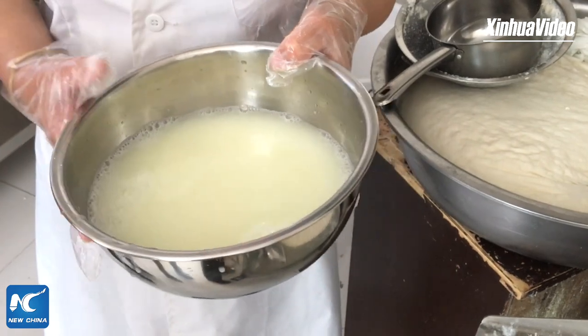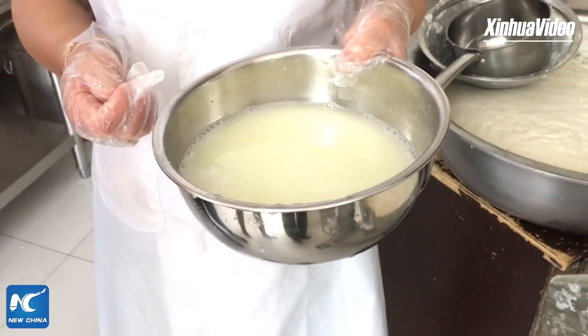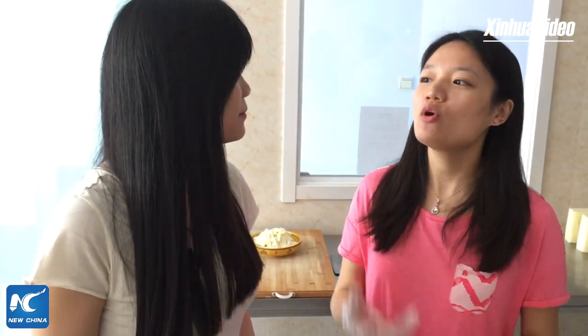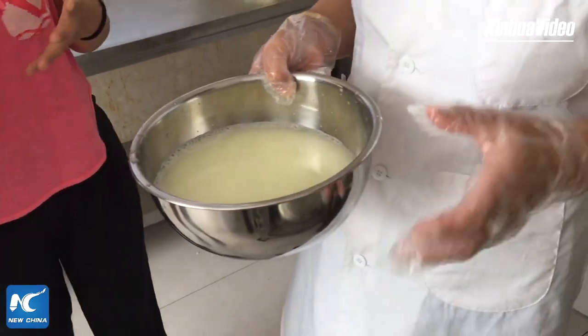So the whey can be used to make different kinds of dairy products. The traditional ways to make use of this whey is to make it into wine or steamed buns. But now we have some modern, innovative ways, into fruit juice, candies, or jellies. Or fancy things. You can also drink it just like this. Can I try?